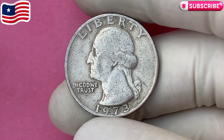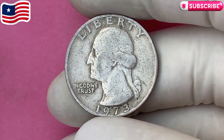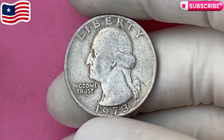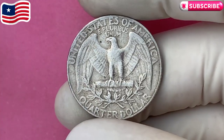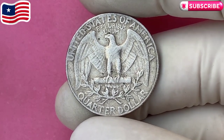If you suspect you have a rare error coin or an uncirculated specimen, the next step is to get it professionally graded by trusted companies like PCGS or NGC. Grading not only authenticates your coin but also assigns it a condition rating, greatly impacting its market value.